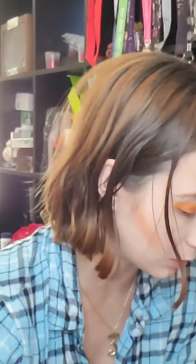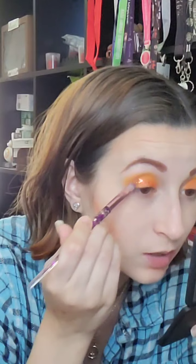Oh my gosh, you guys, look at this. Look how pretty that is. I know it's orange, so it kind of blends in with it. But I kind of like how it sits. It blends in, but it looks really pretty. I am obsessed with these glitters. This one has some chunky and also some ones that are a little bit littler. I don't know if you guys can see that, but it's so pretty.